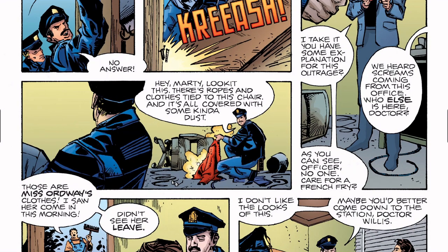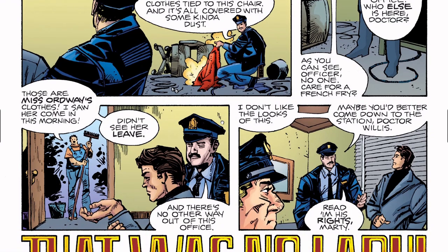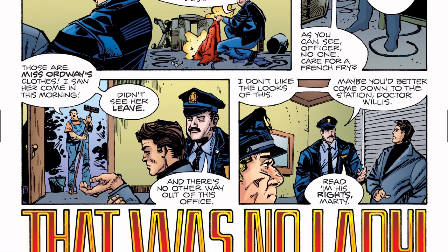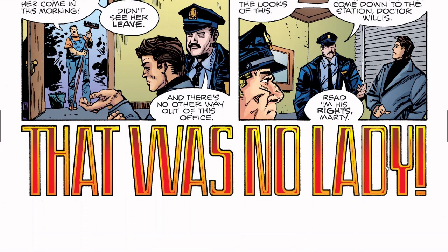And notice that the woman has disappeared and almost crumbled into dust. And they're saying, you know, this is Miss Ordway's clothes. I saw her come in and didn't see her leave, and so they're all looking at him, and so they're gonna take him in. And then, of course, there is the title of this chapter here.